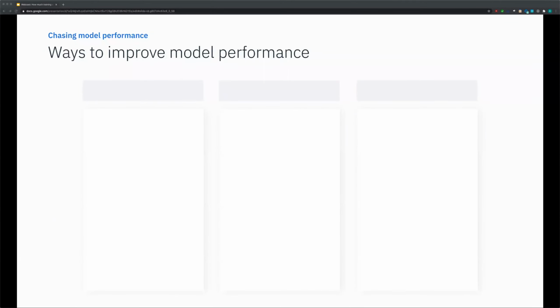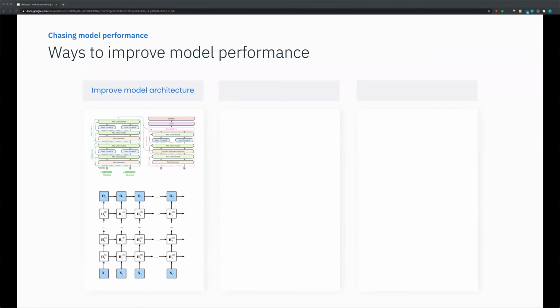There are, in general, three ways to improve model performance. And the first way we will talk about is improving your model architecture. This is probably the flashiest, the one you read the most about. This is where papers get published. And we've seen many great breakthroughs in this category. Usually these breakthroughs come from ML researchers and require a fairly deep mathematical or computational background and deep understanding of prior work in model architectures. And inspiration for these can come from a variety of fields.